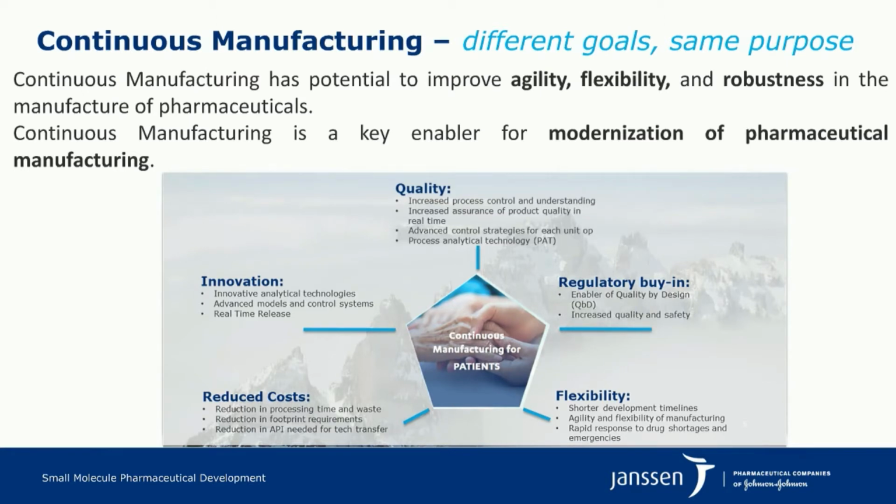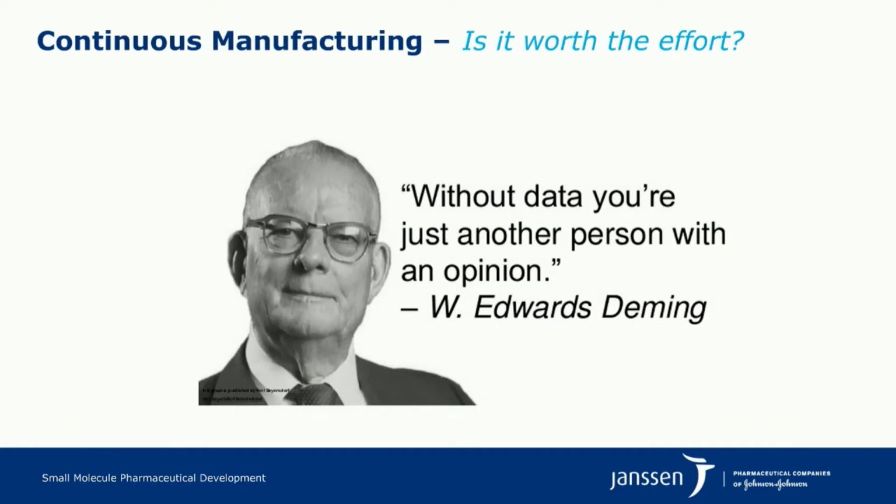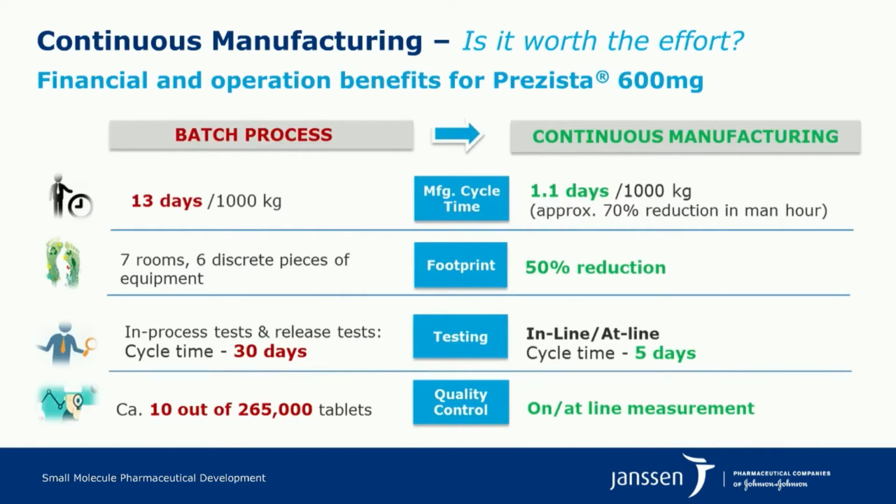What you probably haven't seen yet, unless you've seen one of my presentations before or one of my colleagues, is data. So are the advantages that everybody claims on continuous manufacturing real, or is it just speculation? So I'm going to show you some data, at least what continuous manufacturing meant for us at Janssen and what particularly meant for Prezista. Prezista, for those of you who don't know, is the first legacy product that we at Janssen converted from batch to continuous. And it's actually the first product approved by the FDA as a switch from batch to continuous manufacturing.